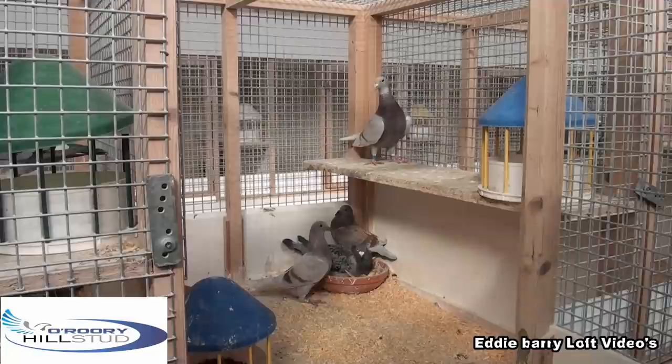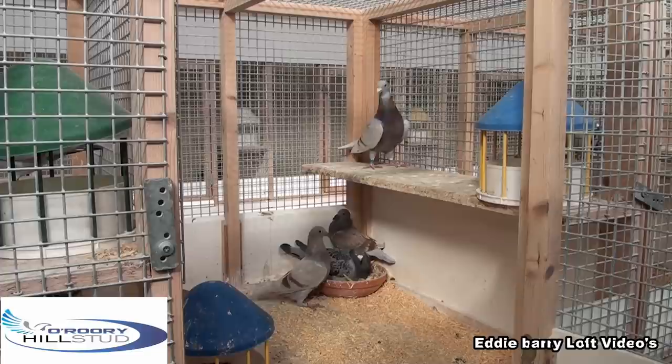This Mealy Cock, he's an Amiel Dillon pigeon. As I mentioned earlier, Willie said the two men to go to was Amiel Dillon and Vanderbrand brothers. So I went to Amiel and I bought 10 and then I bought more. And in total I have 30 direct from Amiel Dillon off his best then.